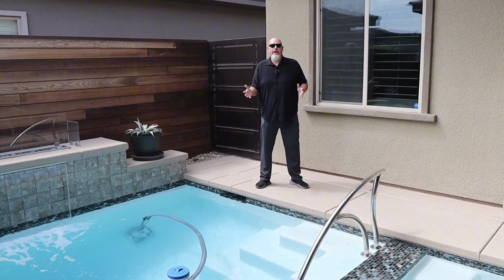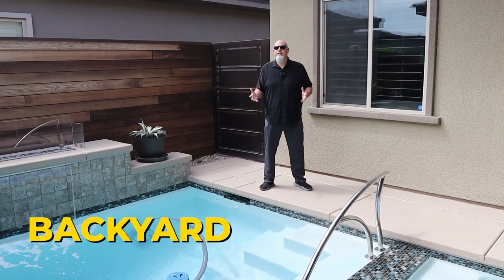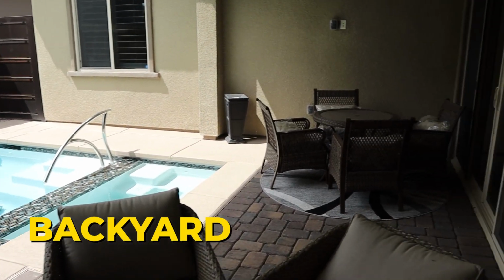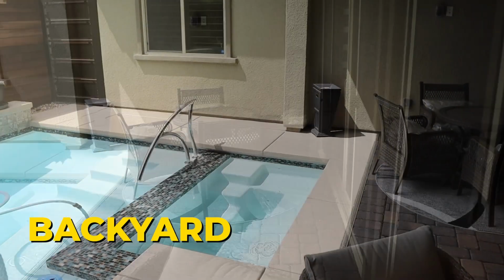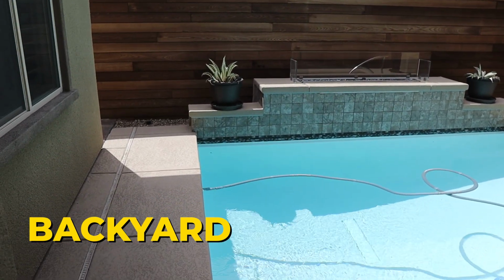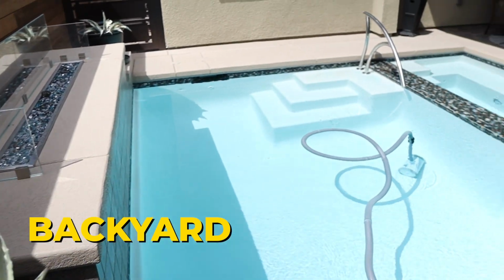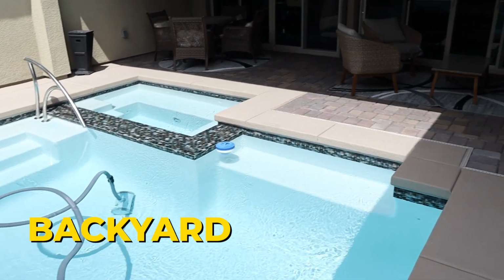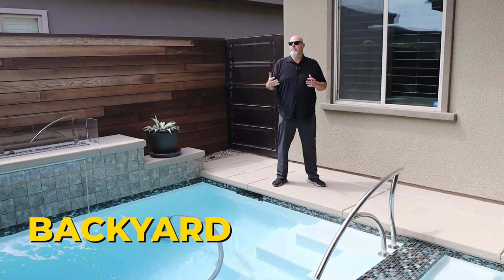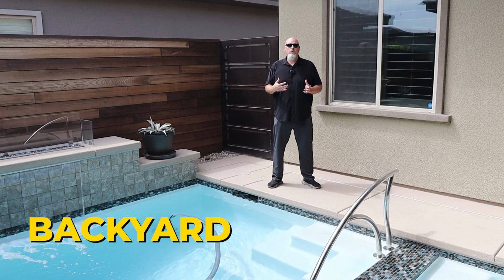So we're in the backyard right now, and they've really maximized the footage that they have out here. They've added a really nice size pool and spa. You don't see that very often in retirement communities or 55 and older communities. So that's really an added bonus. As you can see, they have a beautiful water feature that's going into the pool now. And right above that, you're gonna have a gas fire feature. So it really is going to make this backyard pop, make it romantic, make it comfortable in the cooler months.